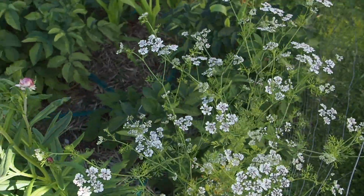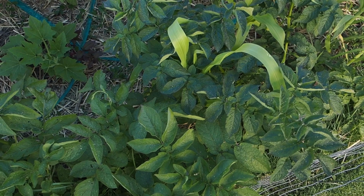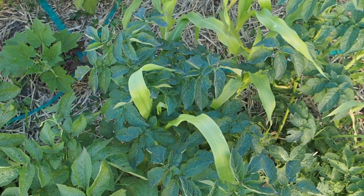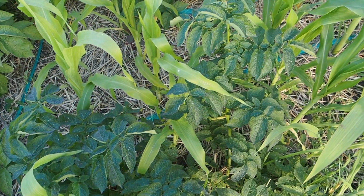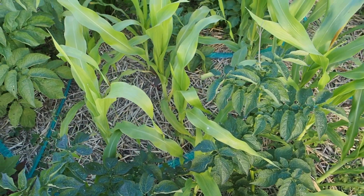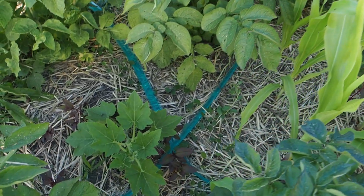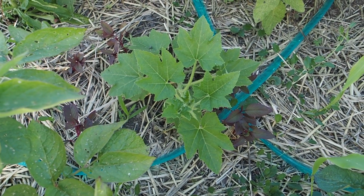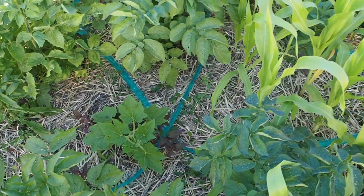Now we've got several volunteer potatoes that came up in this bed, and I didn't pull them out, I just let them grow. They all had different colored flowers, so they're probably all different varieties that I grew last year. I think we've got 6 volunteer potatoes growing in here. And then we've got some squash that we're planting next to the corn. That is a butternut squash, and we've also got some delicatas in here too.